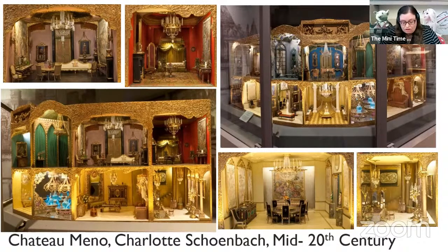While some miniatures are inspired by people's own homes, others get their inspiration from famous places around the world. Using photos in books and magazines, a master miniaturist might be inspired to create a place they'd never actually visited before. Charlotte Schoenbach, the artist who made this piece, Chateau Manon, is a great example. Charlotte loved the images of European castles, palaces, and mansions featured in magazines like Architectural Digest. She studied the details in the photographs and filled notebooks with pages and pages of ideas and references.